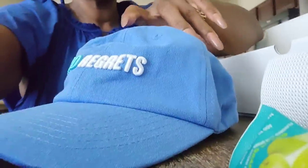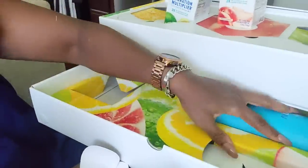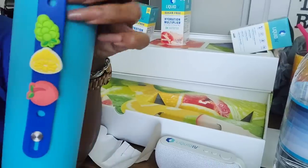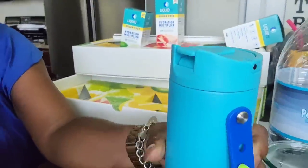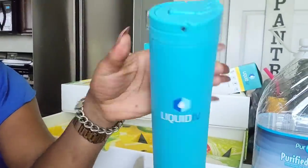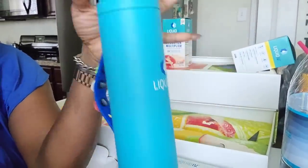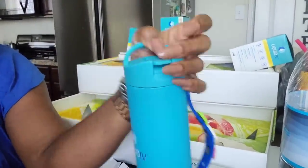Hold on. Put my little puff through the hole back here. Ooh, it's kind of big, but it's okay. It'll work. Liquid IV, another cup. Y'all know how we love our cups. Oh, this is so cute. This is a good one too. This is an insulated cup. It will fit in my car. This might be my next gym cup because that other one won't fit in my car. I'm so annoyed by it.